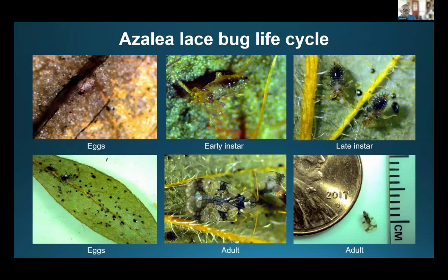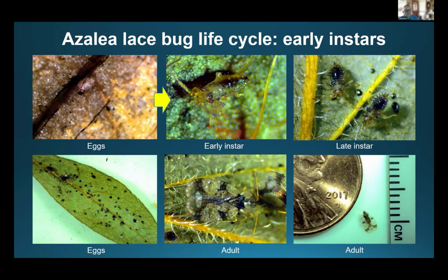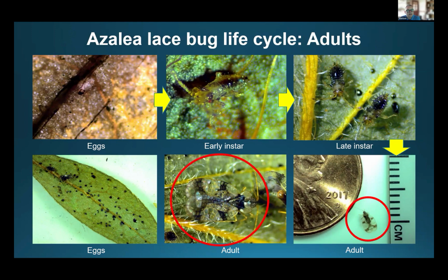All life stages of azalea lacebug are found on the underside of the leaf. Eggs are the overwintering stage, and eggs are inserted inside the leaf, usually along the midrib. They hatch in the spring and go through 5 instars, or nymph life stages. Early instars are nearly colorless at hatching, and they turn darker after each successive molt, and they get more spikes. Adults have transparent lace pattern wings and pronotum, which are the origin of its common name.